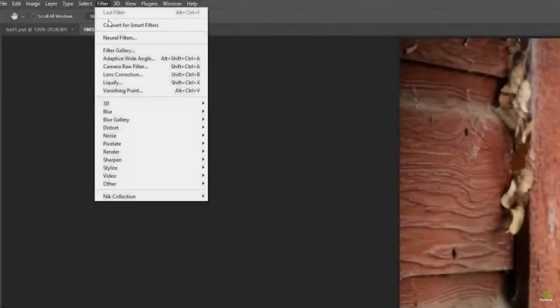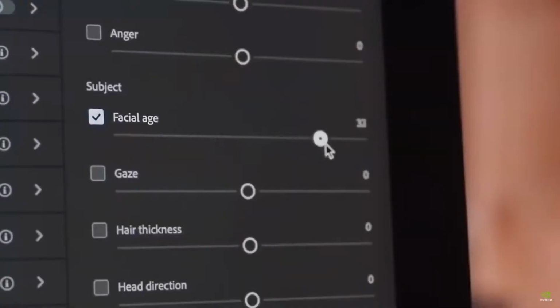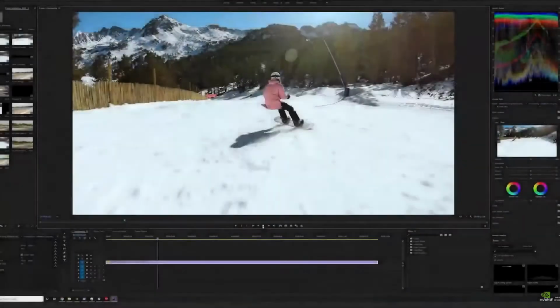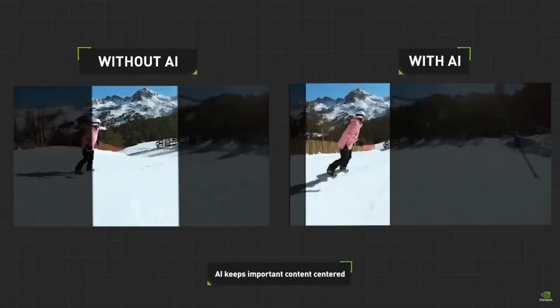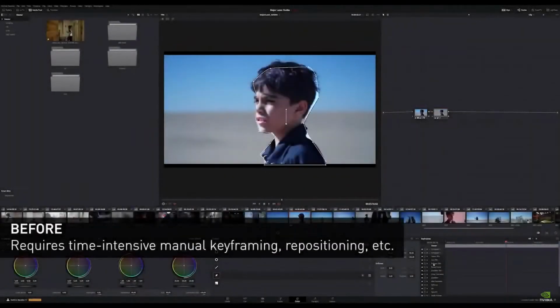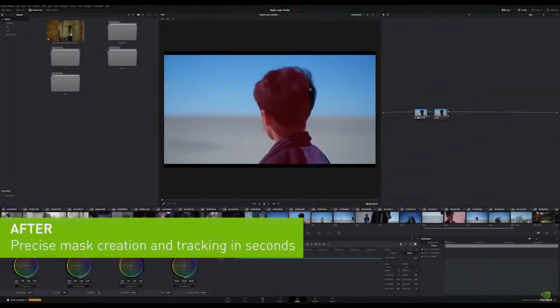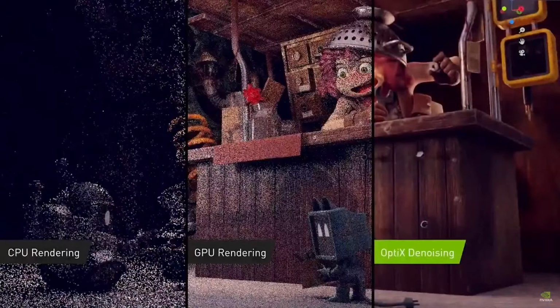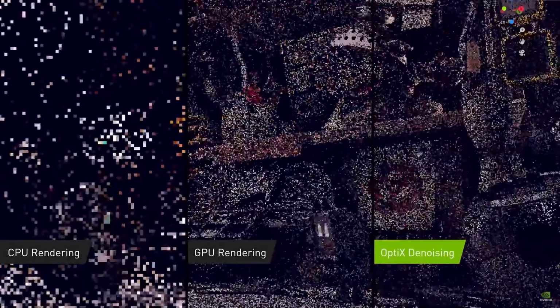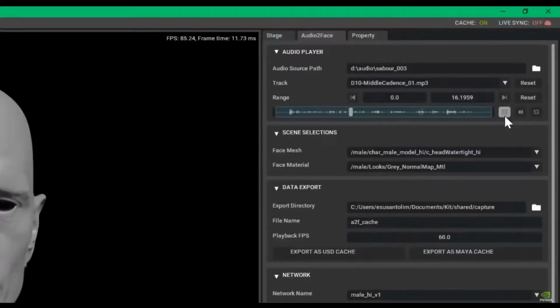For example, Adobe Photoshop recently introduced neural filters, which uses AI to quickly make complex edits to photographs. Adobe Premiere Pro Auto Reframe uses AI to convert landscape video to portrait while keeping the action front and center. In DaVinci Resolve 17, the new Magic Mask feature uses AI to speed up mask creation and tracking. NVIDIA Optics AI denoising in Blender cleans up noise on the fly, quickly resolving 3D images. And NVIDIA Omniverse Audio to Face uses AI to animate unrigged 3D characters based solely on an audio source.